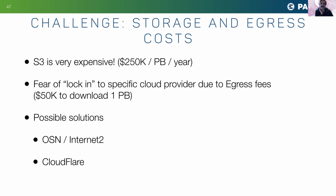The other challenge is that storage in the cloud is actually really expensive. To store a petabyte of data in S3 for a year costs $250,000. And just downloading that data out could cost $50,000. So people are really afraid of getting locked in.